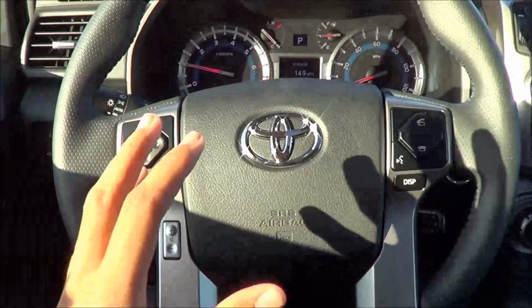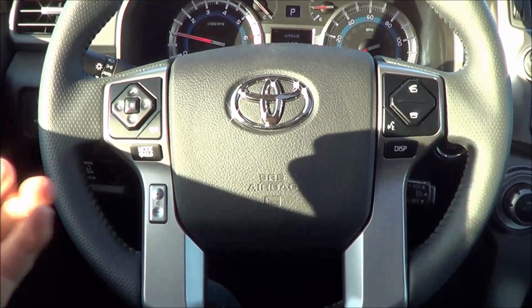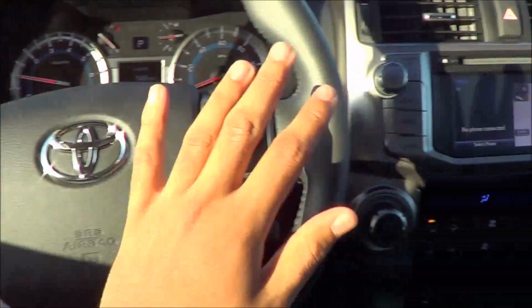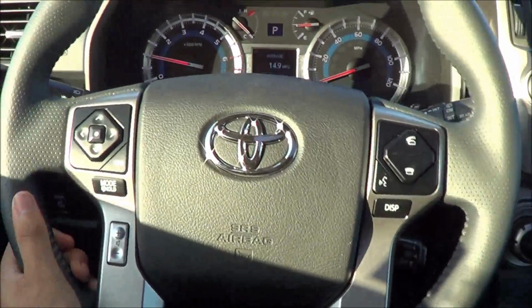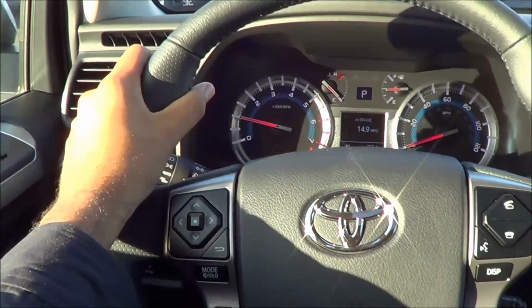Now, coming to the steering wheel design here, I like the overall steering wheel design, the utilitarian design of it, and it fits the overall personality of the vehicle here. But over here, this all controls your Entune system. You also do have steering wheel mounted audio controls, voice recognition, and your Bluetooth phone controls, and the steering wheel is also leather wrapped. Very thick steering wheel rim, I have to say though.